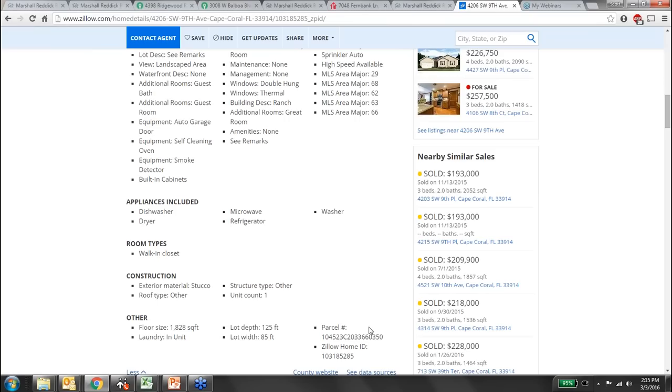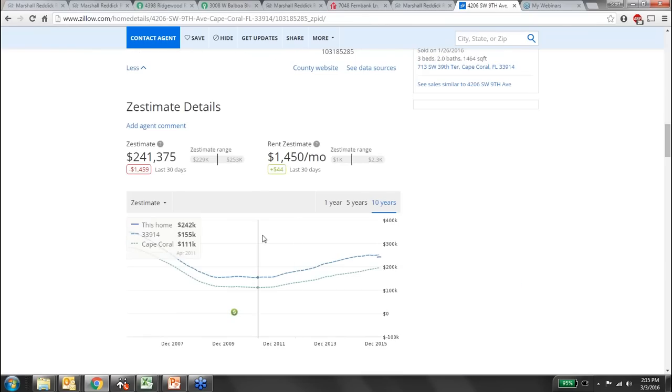So when we scroll down on Zillow, we'll find a little bit more information, the parcel number, the floor size, square footage. What I like to look at on Zillow is the details of the history. So we're looking at a 10-year history of this house, the zip code, and then Cape Coral as a whole. So we can see kind of at the bottom of the market, 2009, it says that this home was $242,000. It's because the home didn't exist yet, and $242,000 is the value that they're saying it's worth today. So you notice it doesn't change. But if we look at the zip code average was 155,000. Cape Coral market as a whole, 116,000. And we can go back even further, all the way to 2006, and we can move to today.